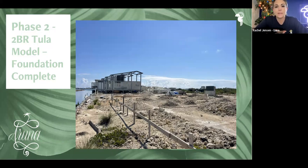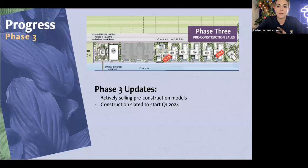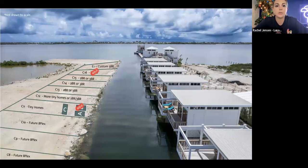This construction methodology is going to be in place for phase 2, the remaining phase 1 homes, and also all of phase 3. It's a very durable type of construction, and just a bit faster, I would say, than the traditional block construction that we have seen here on the island. So within phase 3, there are multiple models to choose from. Depending on when somebody is coming into ownership, you'll be able to choose which model you want and which specific location it is.